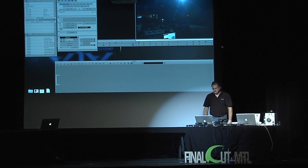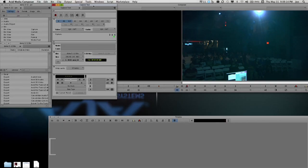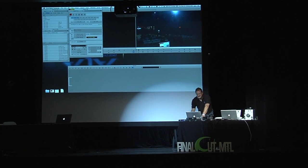Okay, so we'll start capturing. That's what we're looking for. You can see we're in the process of capturing, and I've got video as well as audio. So if you talk, you will hear yourself as well as see yourself. There you go. That's going to show up because it's a glowing screen.